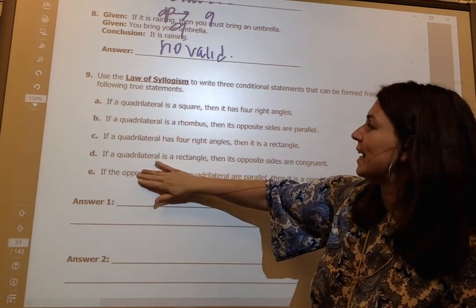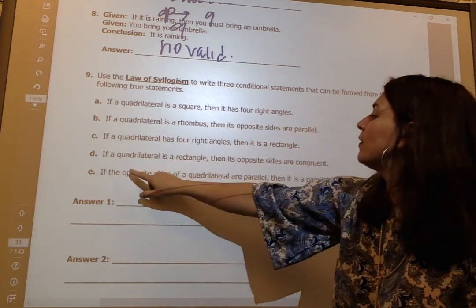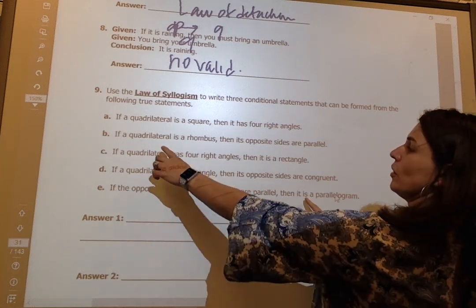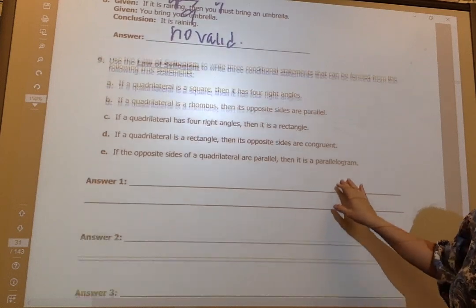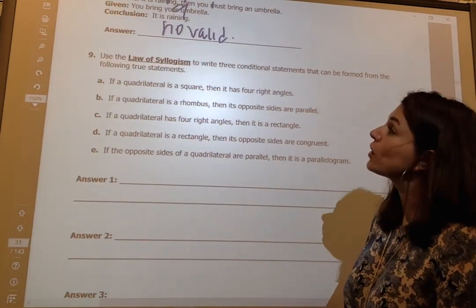You can take B and E. If a quadrilateral is a rhombus, then its opposite sides are parallel. If the opposite sides are parallel, then it is a parallelogram, and so then you can match them. If a quadrilateral is a rhombus, then it is a parallelogram. So that's kind of your law of detachment real quick, so these videos don't go too long. If you have questions on them, come see me.